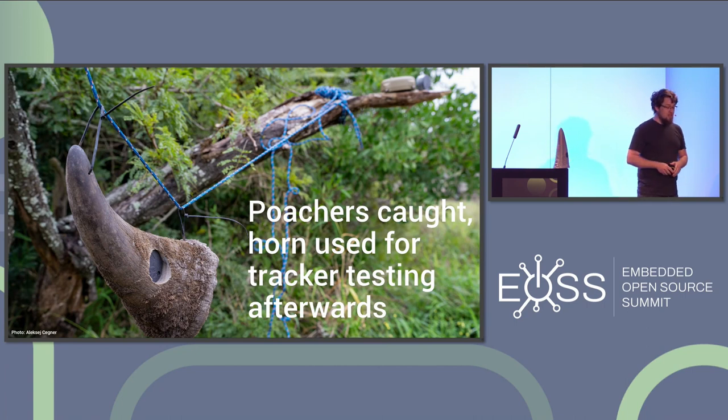So this is the horn that was poached from a rhino. However, because it was equipped with technology, it was equipped with a tracker running Zephyr RTOS and all our awesome components, poachers were caught because they were running in a straight line away and we could see the real-time location. They were caught because they were caught with a horn that had a log of GPS positions inside, which were downloaded and used as evidence that they are the ones that were doing that.